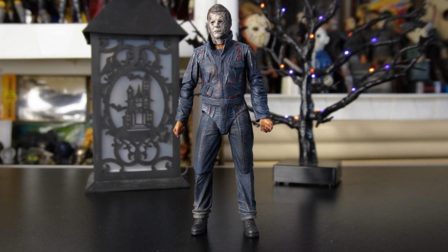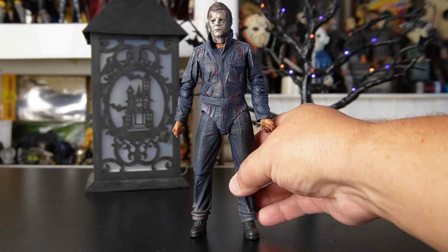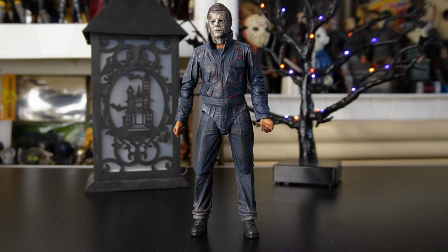All right, so I'm going to tell you, the way that this figure right now looks, NECA has knocked it out the park. Period. All right, so here you got Michael Myers right here. So let's just get down and show you what it brings, the accessories.